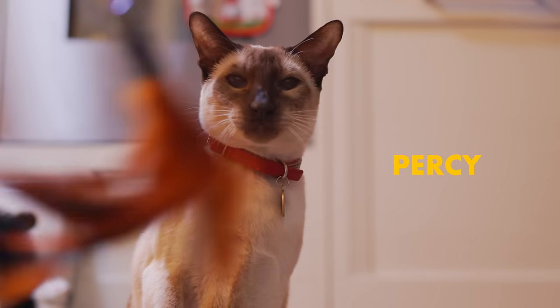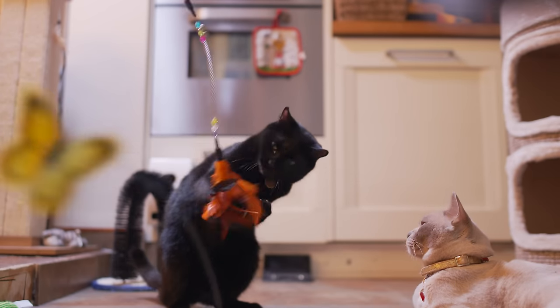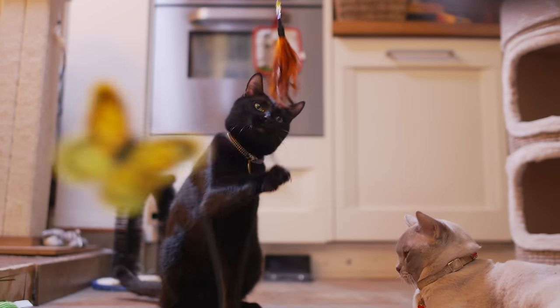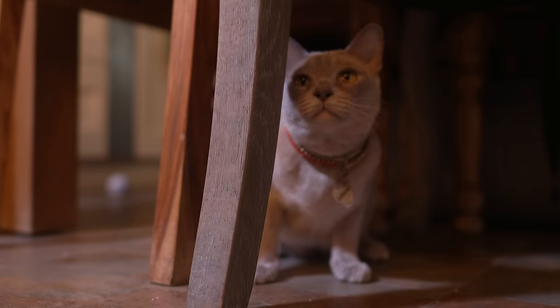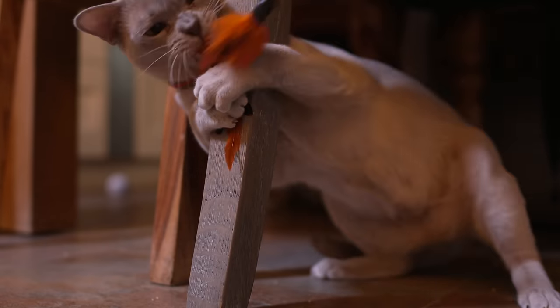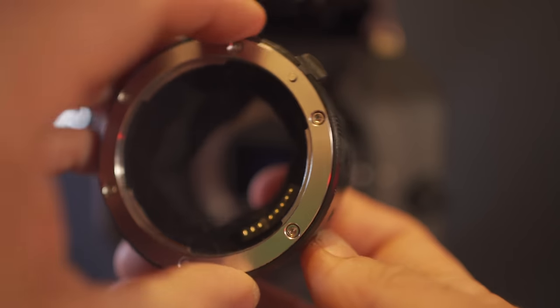So this brings me on to that question, which I have touched on a little bit already, is how well do adapted lenses work on the FX9, especially with autofocus? Because away from speed boosters, we have the normal type of adapters, which we will put in full frame mode and hope they will work really well with autofocus.